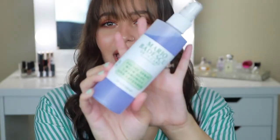Next is something that I've also used several times since I got it, just because I didn't want to wait. I ran out of all my facial sprays, and this is the Mario Badescu facial spray with aloe, chamomile, and lavender. I have tried the aloe, herbs, and rose water one, which I loved. I had that in a smaller bottle, and so I decided to get a bigger bottle because I do love it so much. It's so soothing and feels amazing on the face. You can use this with or without makeup.